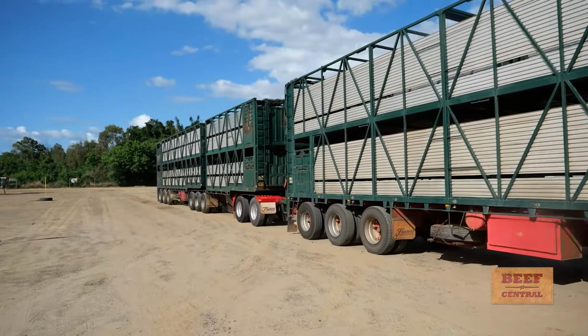But look, there's nothing cooler than having a good grounding and getting back to basics with 400 horsepower and no air conditioning, and just living life in the bush. That's trucking.